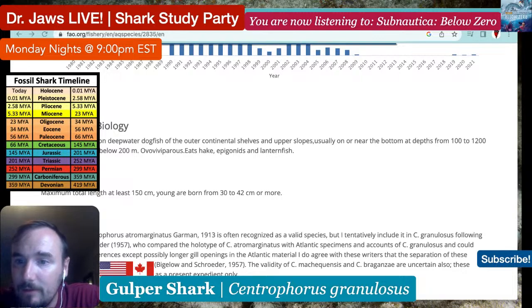Just catching up on comments. Howard: not sure I've noticed, but that is surely a specialist dentition. Yeah, that's a good observation, because I'm curious what that would really be ideal for. I really wonder what they eat and how their jaws compare to the relatives. The lower jaw reminds me of Isistius, the cookie cutter. It does, actually.